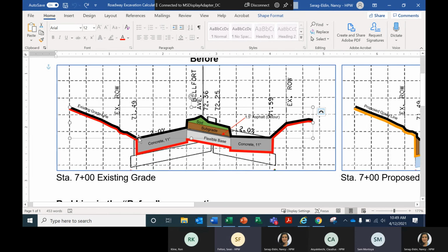Yeah, so you want me to go through the before and after and the difference, the whole thing? So existing grade line is the black line. And then you subtract out any excavation that falls under a different pay item, so we don't double pay for the same thing. So excavation of this concrete falls under the pay item for removal of existing roadway. And then we subtract out this. The existing concrete was not 11 inches thick. The existing concrete was only 8.